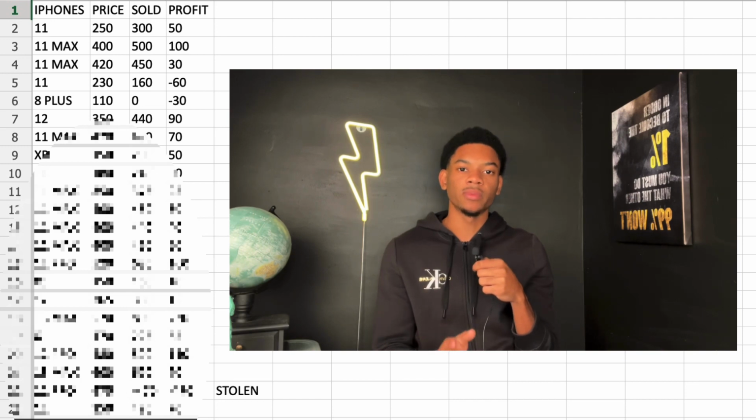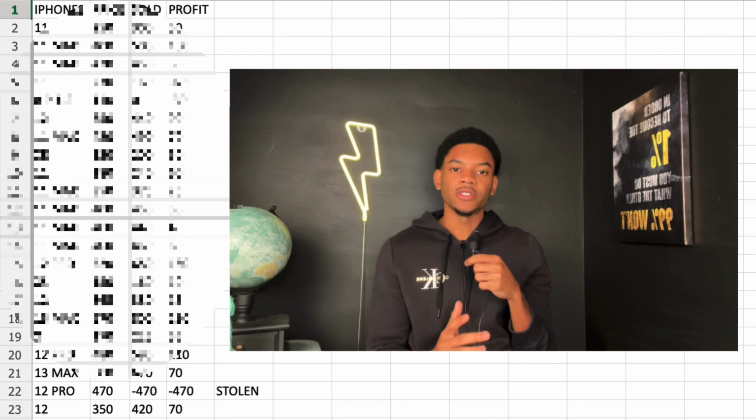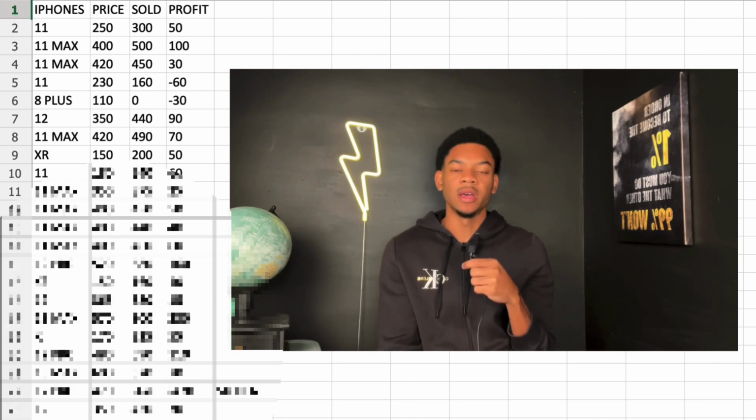And the only reason that the profits were low was because I got robbed. As you guys could see right down there, it says that I lost $470 off of this 12 Pro because I met with some guy at night when I shouldn't have at a gas station, and he ended up speeding off with the phone that I was supposed to sell him. So he practically cut my profits in half, which was actually terrible at the time, but I'm over it now.